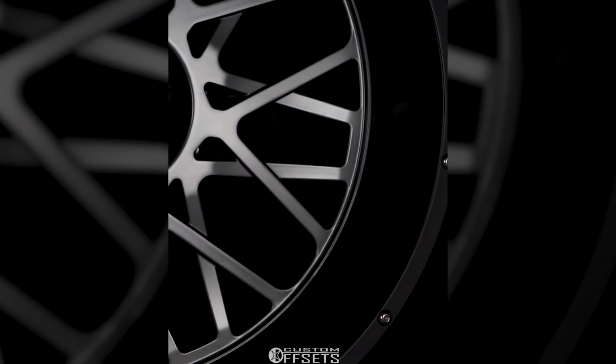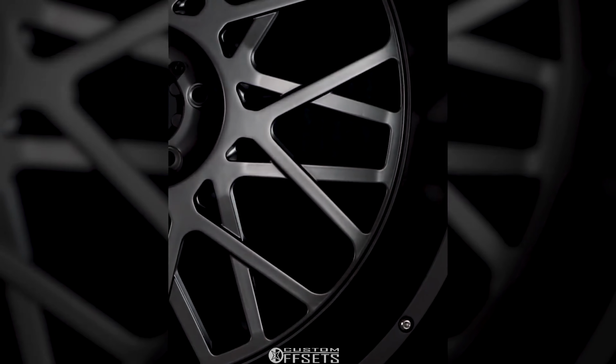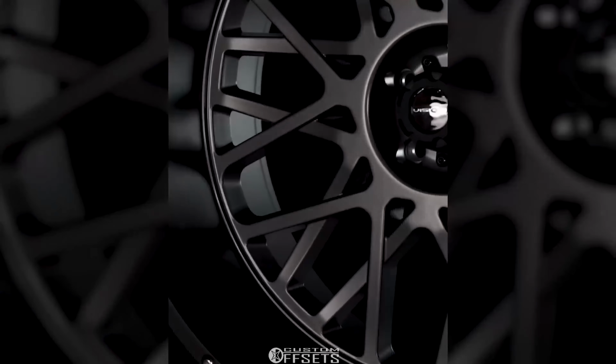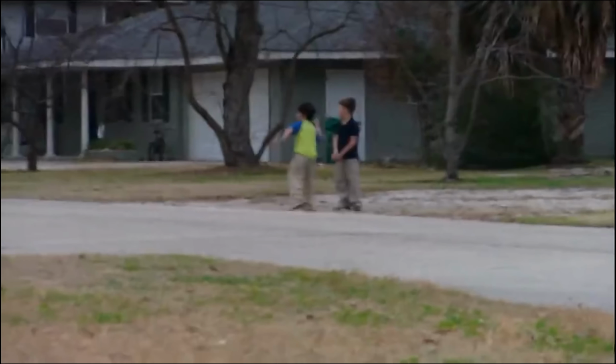As a busier wheel, this definitely looks better in the bigger sizes and comes out in sizes up to 24 by 12. That way you can still get the diameter and look that you want without having to go with too much stance that you're worried about throwing stuff up the sides of your truck all day long.